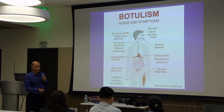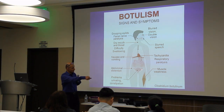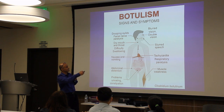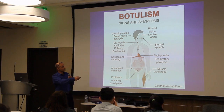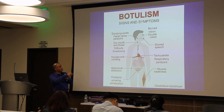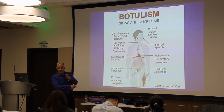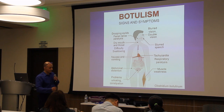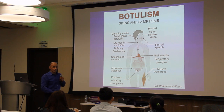Botulism is a disease. This is straight off of the NIH website on how to recognize botulism. If you look down here at the bottom, you see muscle weakness, and a lot of these symptoms and signs of the disease, botulism, can be related to muscle weakness. Slurred speech, weakness of the muscles of the mouth and tongue, blurred vision, weakness of the muscles that focus the lens of the eye, drooping eyelids, facial paralysis, nausea and vomiting, abdominal paralysis, urinary bladder paralysis, all follow from muscle weakness. And there are some other effects in here, dry mouth and throat, that are what we call autonomic effects.